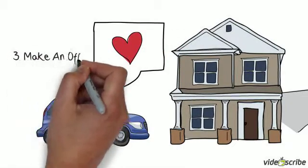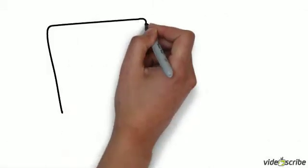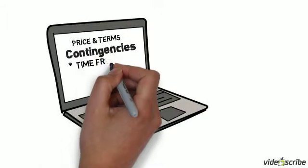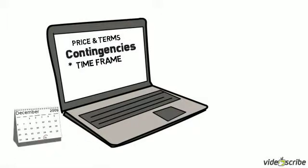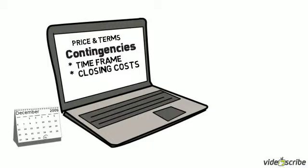Then, when we find the right house, we make an offer. There are several things to consider when making an offer, more than just price, although that's usually the major consideration. The contingencies that go into an offer can be many. The time frame is one. It helps to know the seller's motivations. Maybe they need time to find another home, or maybe they've already left and need to settle as quickly as possible. Another issue is closing cost help.